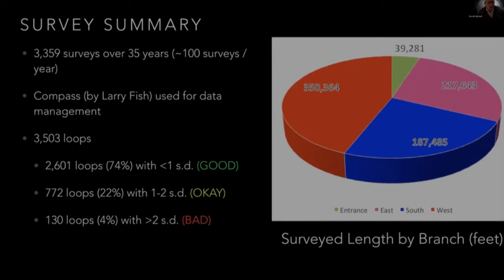And then the last category is bad loops, anything with more than 2 standard deviations. That's usually in excess of what we expect, and there are still 130 loops, or 4%, in that category. So any of the cartographers that take on a section typically try to fix any bad loops first, because you don't want to start drafting on bad data. If they get fixed later, it's going to create problems, and there's going to be more morphing required.